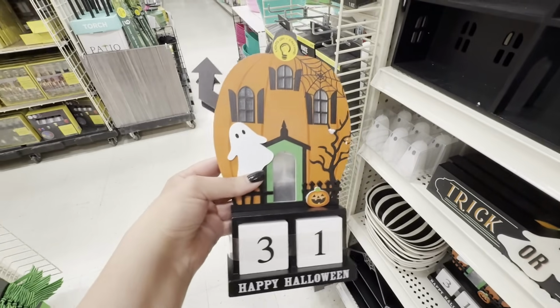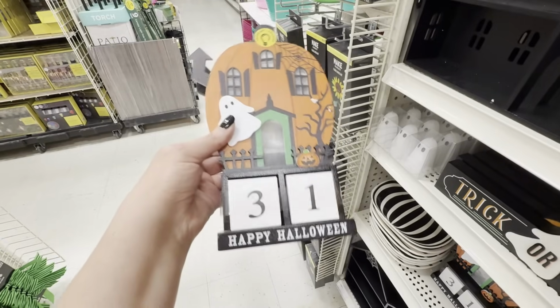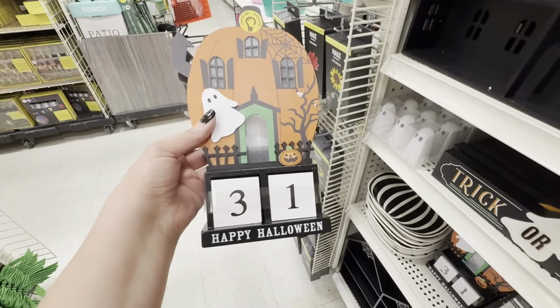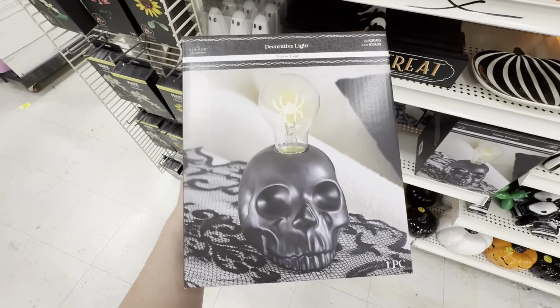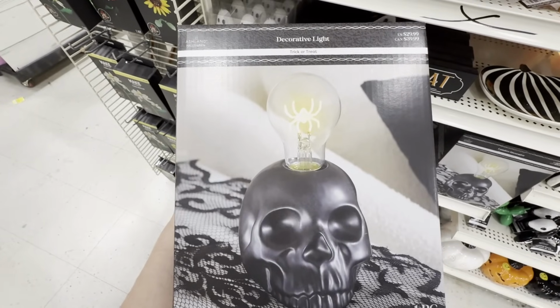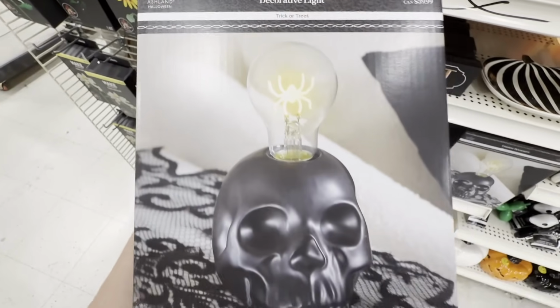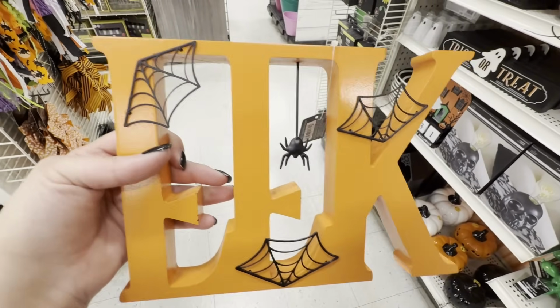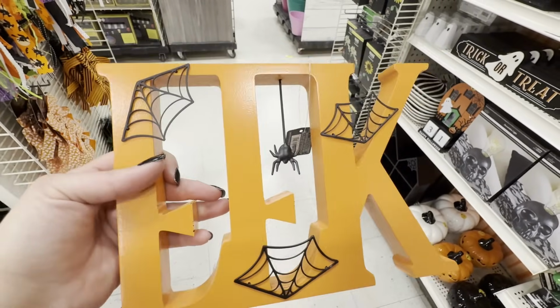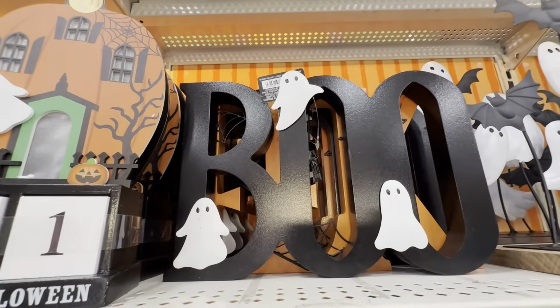For $29.99, you have this little countdown here, and it does light up. Really cute. Happy Halloween. For $29.99, you have this decorative light here. Little spider in the light bulb. For $19.99, you have this orange eek sign with the metal spider and the spider webs on it. And then it also comes in black and boo with all the little ghosts on it.